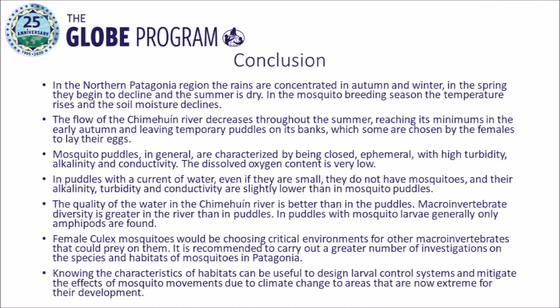So in conclusion, in the northern Patagonia region, the rains are concentrated in autumn and winter. In the spring they begin to decline and the summer is dry. In the mosquito breeding season, the temperature rises and the soil moisture declines. The flow of the Chimui River decreases throughout the summer, reaching its minimums in the early autumn and leaving temporary puddles on its banks, which some are chosen by the females to lay their eggs.